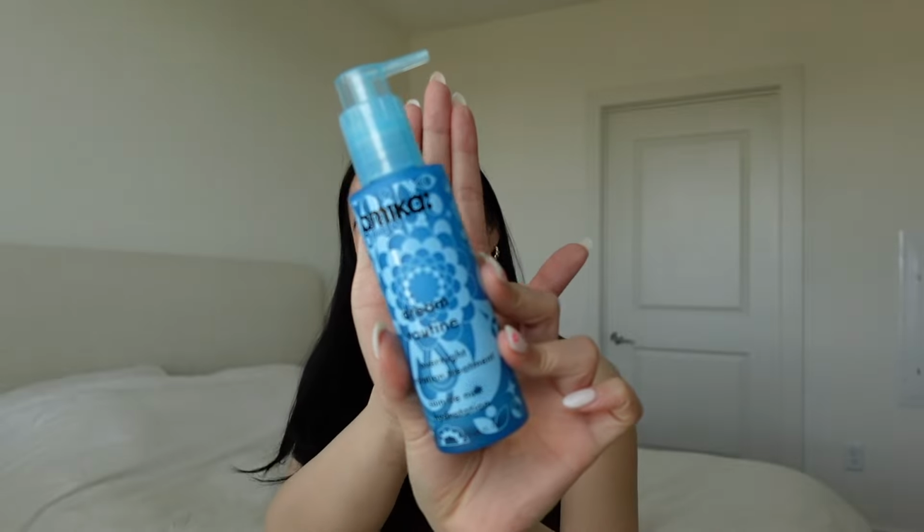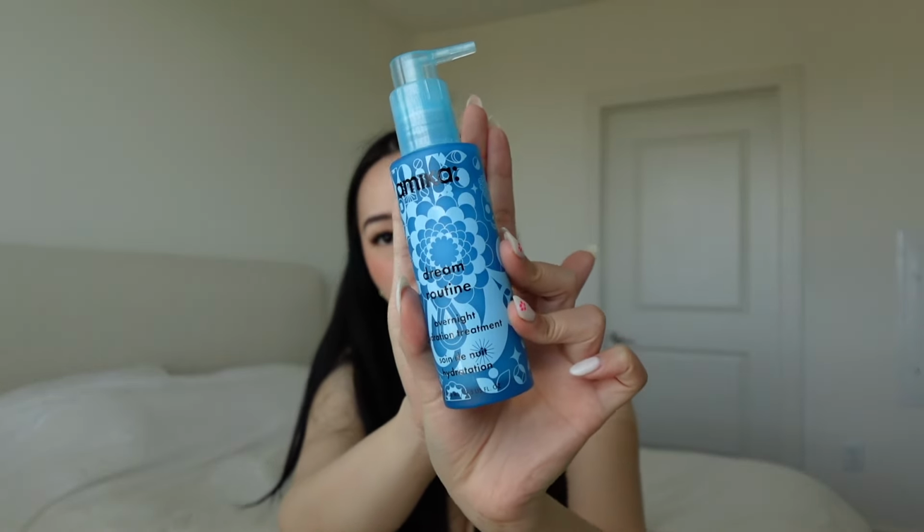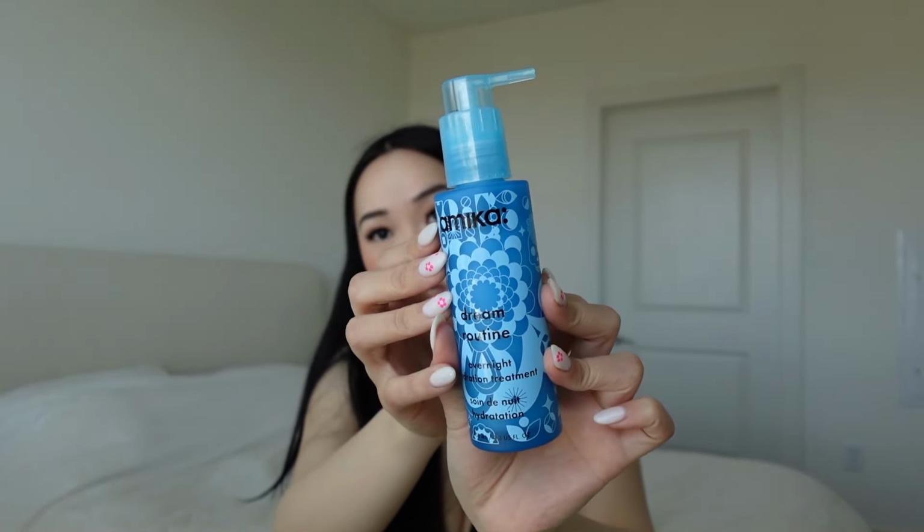Okay, next we have to talk about this Amika Dream Routine Overnight Hydration Treatment. First of all, the packaging is so pretty. It's in this super nice heavy glass bottle. Comes with a pump. We love that. We love anything with a pump. It makes life so much easier.